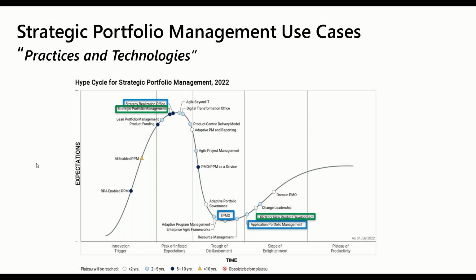So within it, I have highlighted the three main pillars: strategic realization office, which is another way of implementing strategic execution management; the EPMO, which is an enterprise project management office, which you can see has been around for some time; application portfolio management, which is part of IT investment analysis, portfolio analysis, one of the use cases for enterprise architecture. And then I've highlighted PPM for new product development because it's very important within manufacturing. So even within the context of manufacturing, you could be just focusing on new product development. SPM itself is listed here.